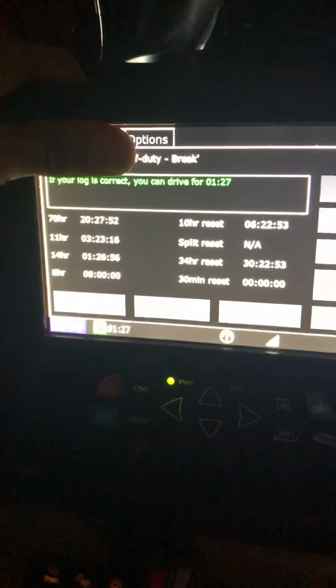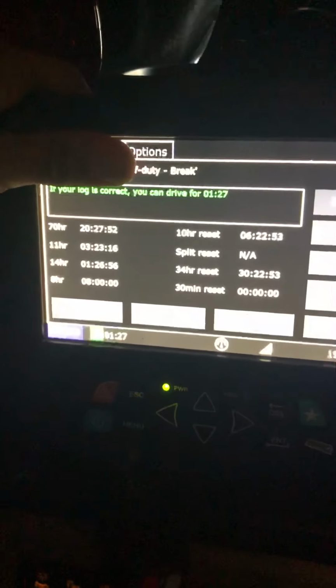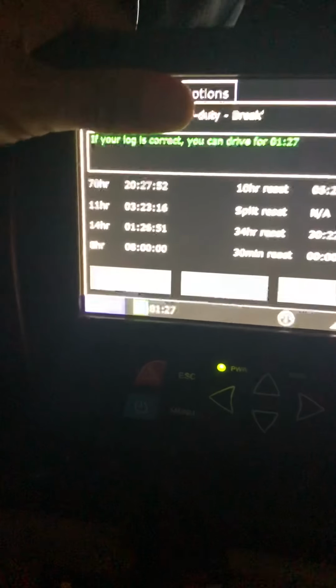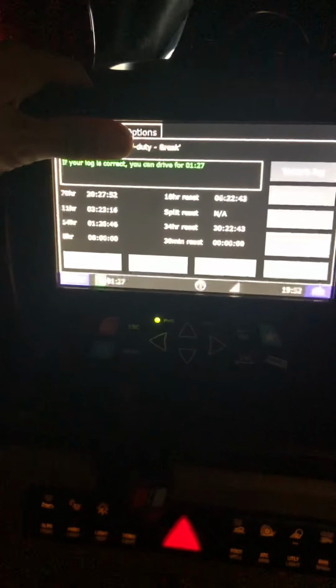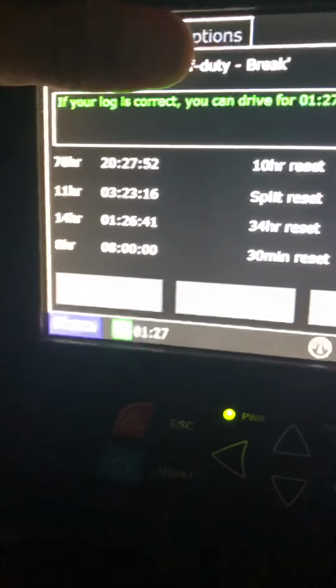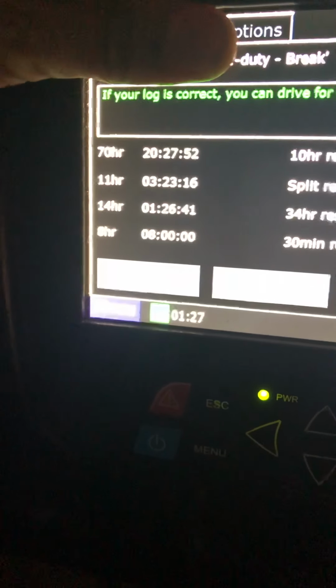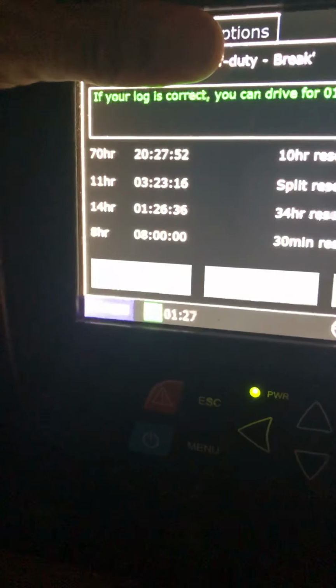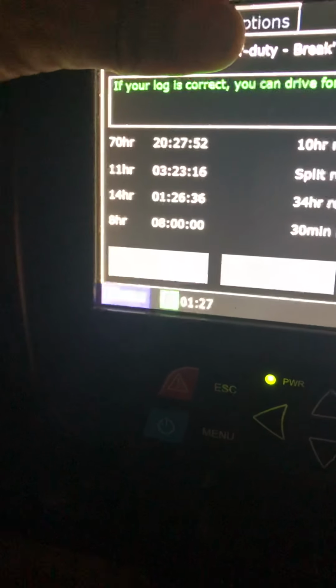Trucker Jay here. Gonna do a video on recap hours. I'm going to try to anyways. So here is the driver tech that I've got. If you notice, my 70 hour, I got 20 hours, 27 minutes available on my week.